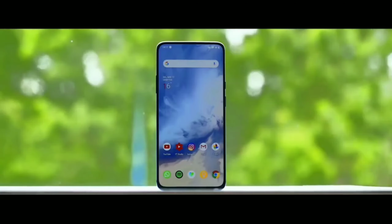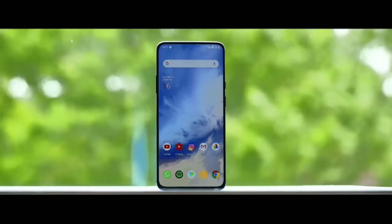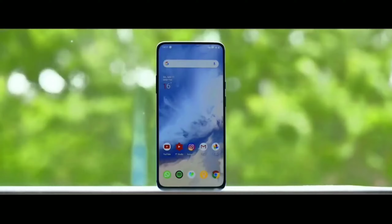So guys, I have made lots of videos regarding Xiaomi's Redmi Note 9 and the Redmi Note 9 Pro. In today's video I am going to be giving you the latest updates regarding the specifications, the processor, and everything you need to know about Xiaomi's upcoming Redmi Note 9. So guys, today's video is going to be very exciting.